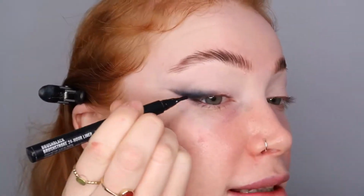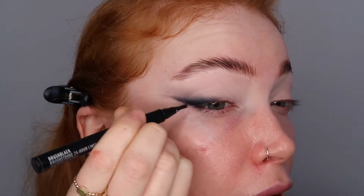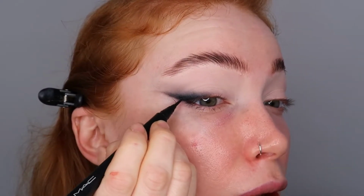Then we're going to go in and just deepen it a little bit more, mainly from the bottom. Then I'm just going to really gently go underneath using this matte black liner brush, and just really focus on the bottom part.